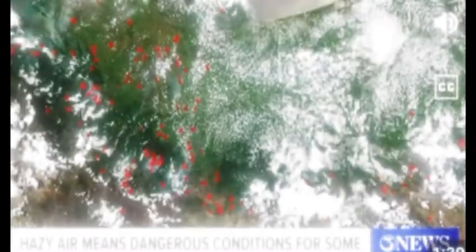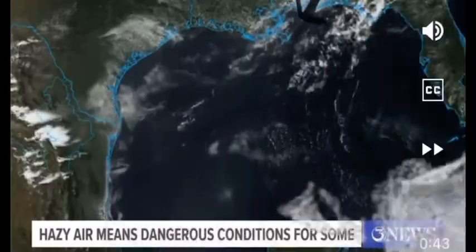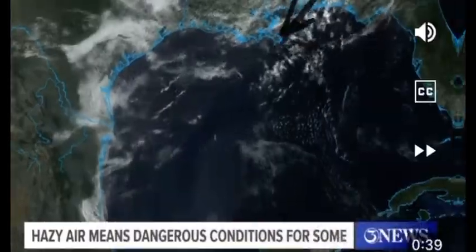This is a NASA picture of the fires in Central America. The close-up shows fires by these little red dots. This picture shows the wind currents bringing the smoke our way. Dr. VJ says if you're unhealthy or sensitive, stay indoors.